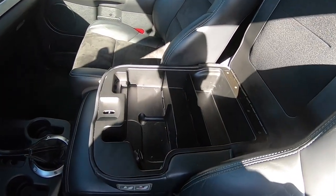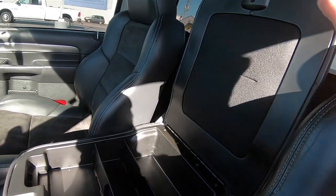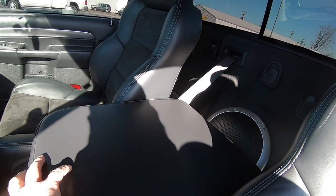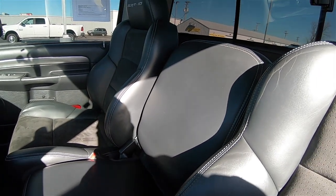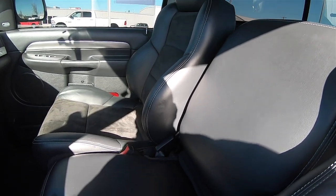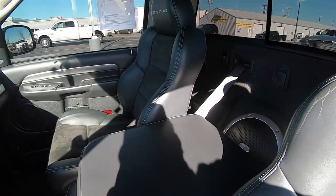40-20-40 split folding seats with a center armrest as well as storage and a 12-volt power point. You have the Infinity subwoofer behind. And the seat bottom cushion does open to reveal more storage and the Infinity amplifier. You've also got a sliding rear window.